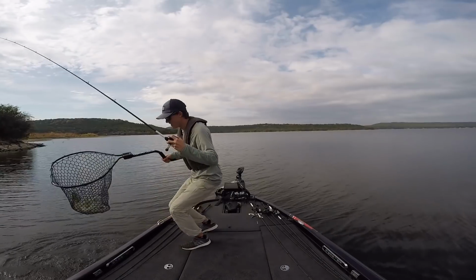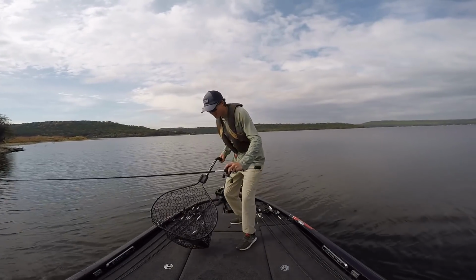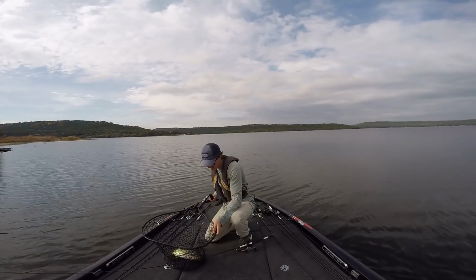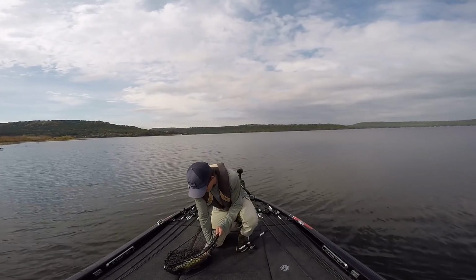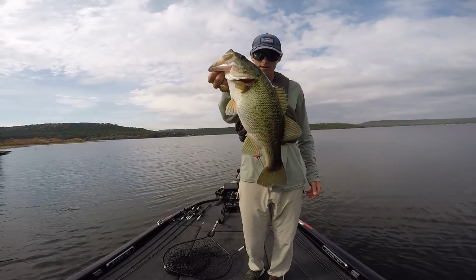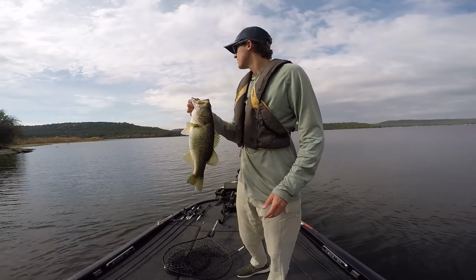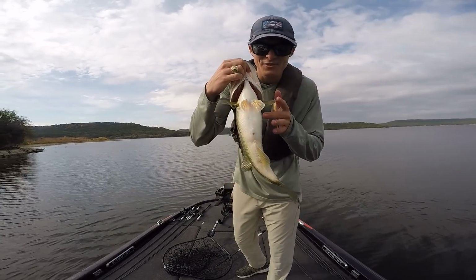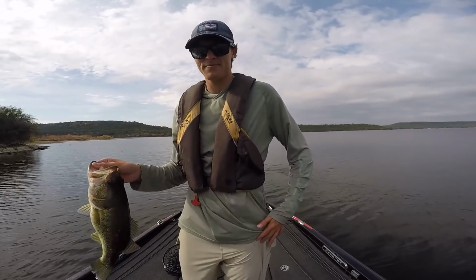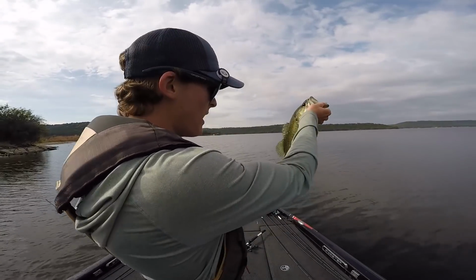All right. Wow, 3.5 pounder. Was not expecting that. Oh, maybe a 3 pounder. Still though, beautiful fish. And you can tell they are eating good. If you guys saw my last video, I'm not gonna touch fish on their bellies too hard or they'll poop on me. Well, I'm gonna put him in the live well and get a good fish picture for later.